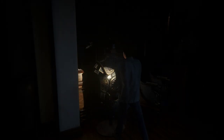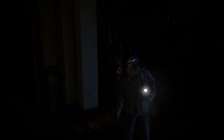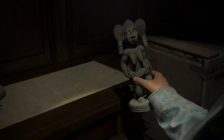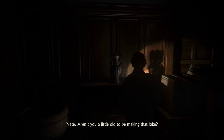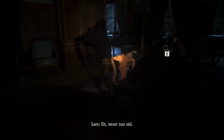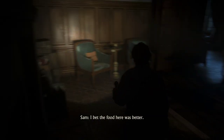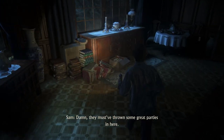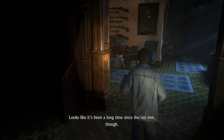Hey, check it out. It's hot in there. Fertility totems. Aren't you a little young to be looking at that stuff? Aren't you a little old to be making that joke? Never too old. Wow. This table's as big as the ones in the orphanage dining hall. I bet the food here was better. Wouldn't take much. Damn. They must have thrown some great parties in here. Judging by the artifacts, they certainly had enough money for it. Yeah. Looks like it's been a long time since the last one, though.